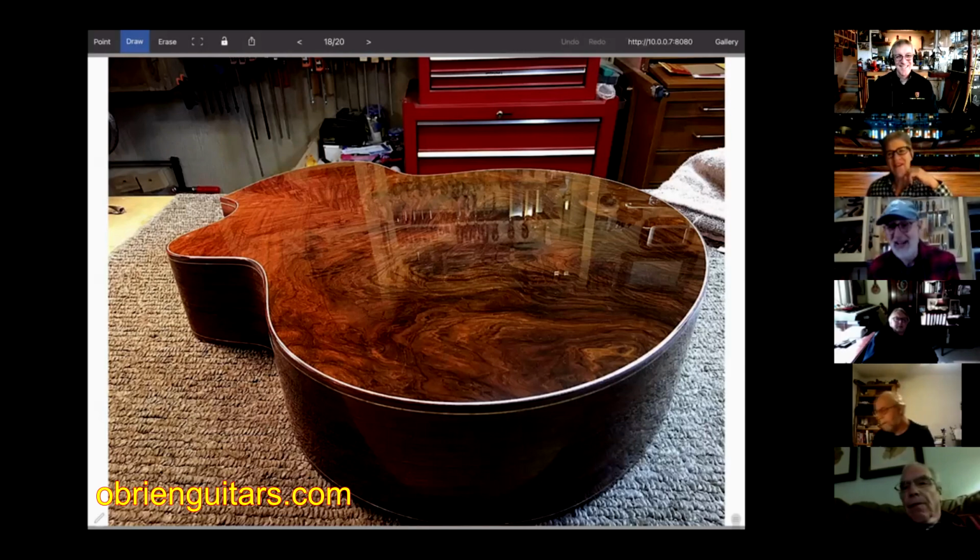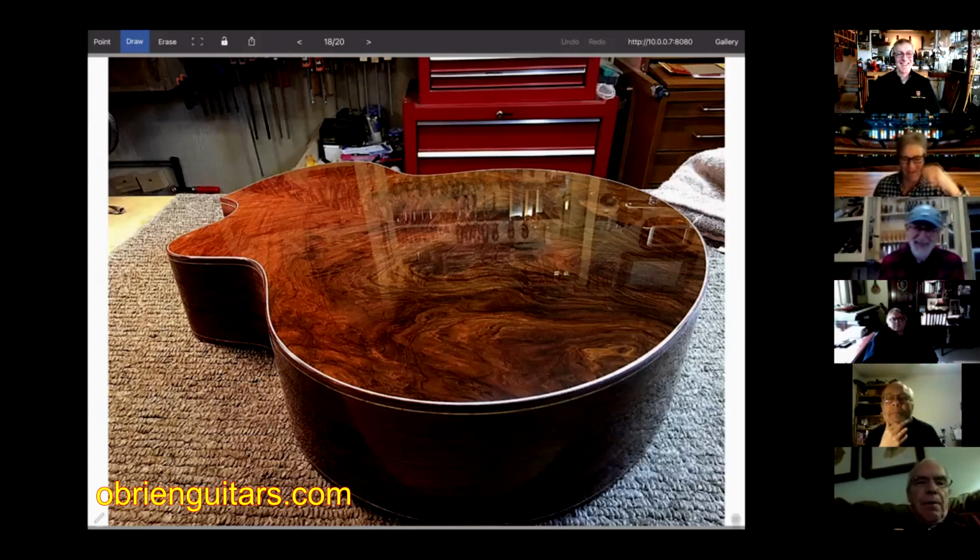I don't know if you can see it in any of the other pictures of the guitar, but I tell my wife now, yeah, that's all those little tan grain lines. That's the Milky Way. That looks great, though. I mean, I was not going to sand it back to bare wood and start over again.